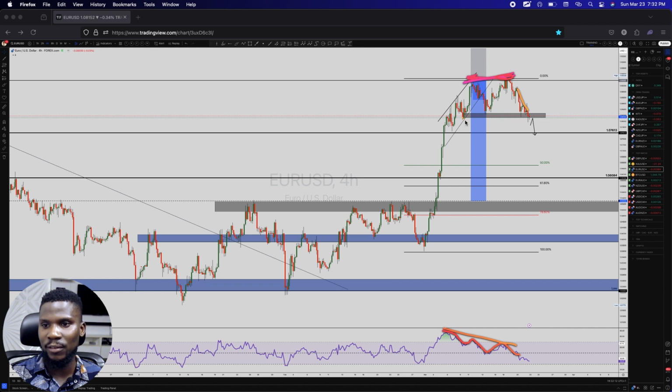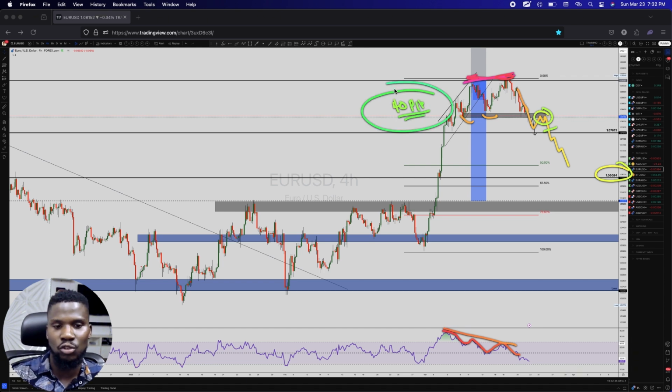So if this successfully breaks this particular support zone, I want to see it very clearly break below it, pull back nicely, then I will short it all the way down to 1.0608, possibly. However, the moment I get an entry, I will start trading every 40 pips. Okay, the moment this trade is running 40 pips profit, you want to start trading immediately.